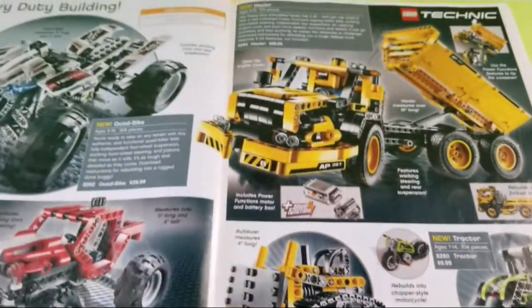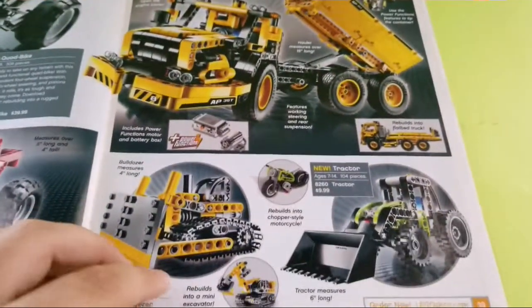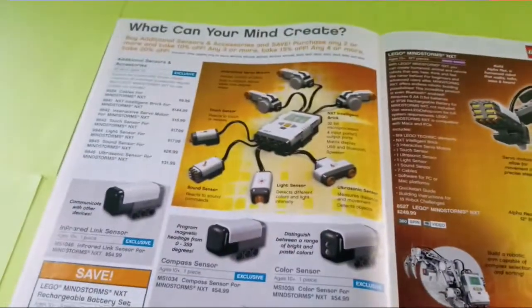And then you have Technic. Not into Technic too much. Rally Truck, Quad Bike, Hauler, Tractor, Mindstorm, accessory sets.